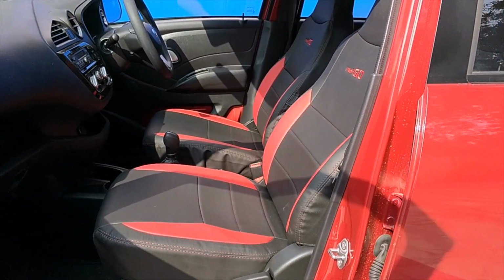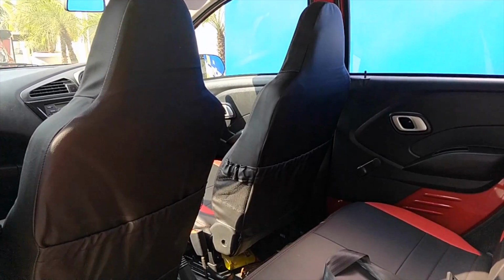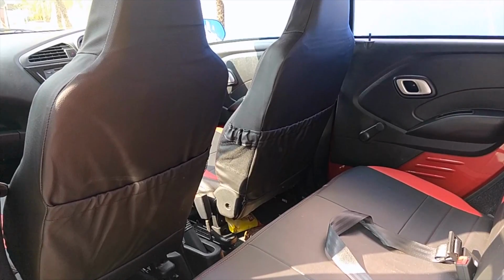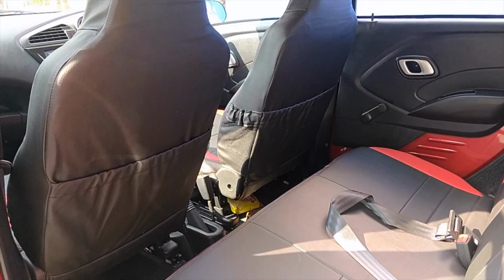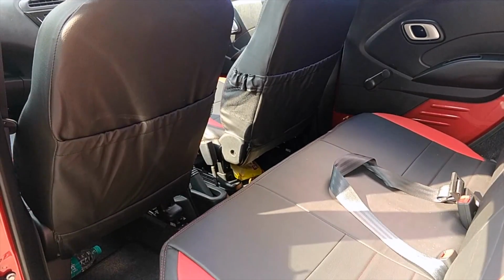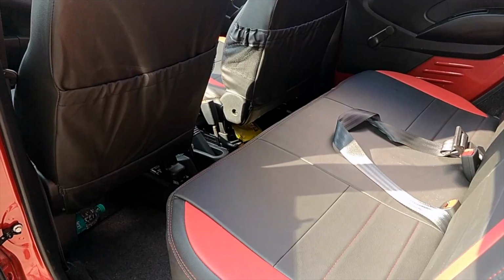Datsun also offers a creep mode for this AMT, but it is very weak, and it is best that you work the throttle lightly when in traffic. The Redi-Go, with its compact dimensions, decent suspension, light steering, and with the added convenience of an AMT gearbox, is very easy to use in the city.